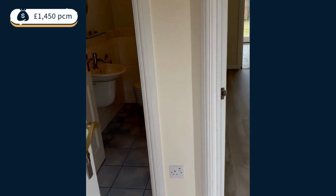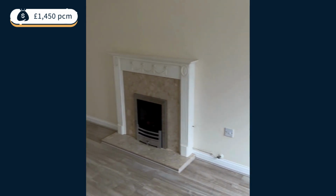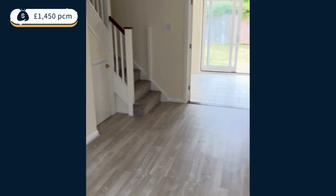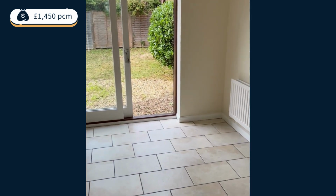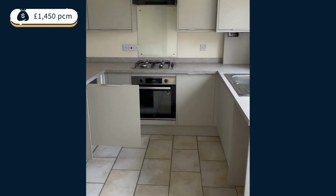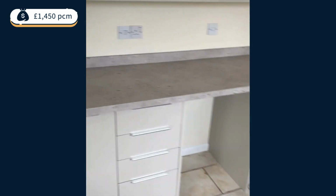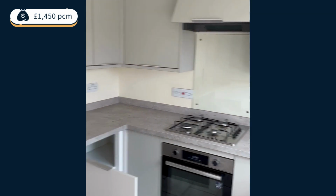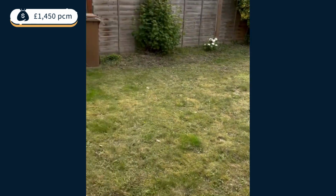As you come in the front door, you can see there is a little downstairs loo, and this is the main living area. Nice big space with fresh new flooring. Onto the dining space. Kitchen. You can see it's all very fresh and new. And into the garden. This is a nice low maintenance garden.